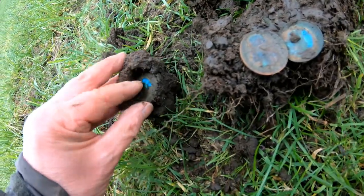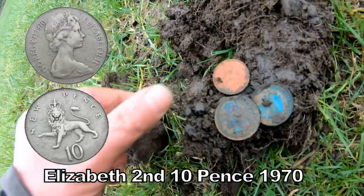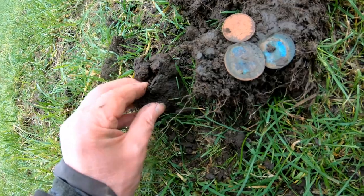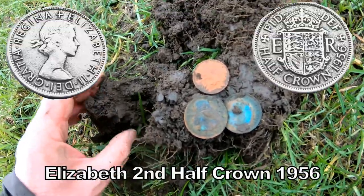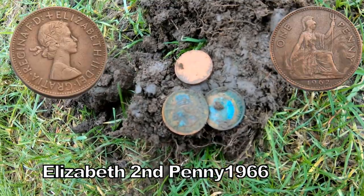Hey, look. Wait, another coin there. Oh, there's another coin there. That's a 10p. Is that another coin? Can't be. That's why we're making that noise. So, out of that hole there, three coins. That's half crown, old 10p, and the old penny.